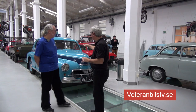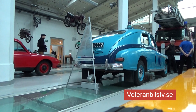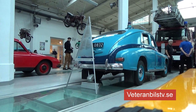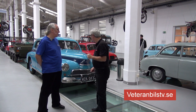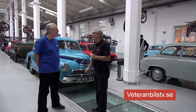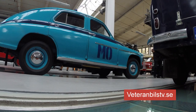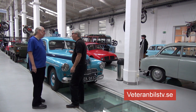We are standing in front of a car that drew my attention immediately. What is the name of this car? The name of this car is Warsaw, Warszawa. This is the first Polish car, after the Second World War, of course. But this is on license from the Russian Pobieda. It was popular in the 50s. It was a gift from the Russians, but officially we bought the license. So it's a Russian-made car from the beginning, and then it was transformed into a Polish one.